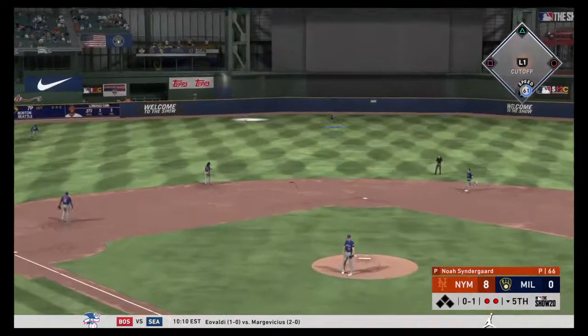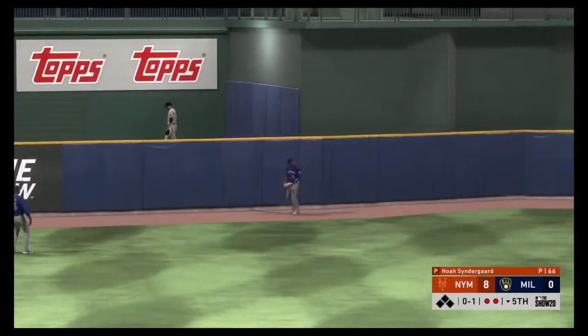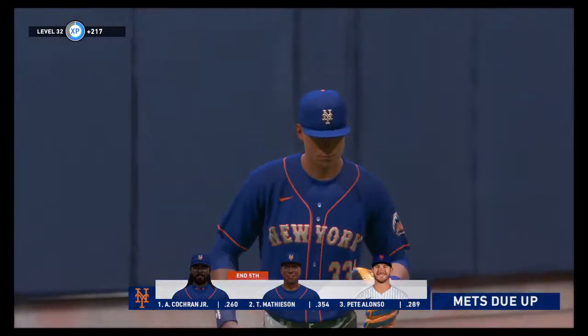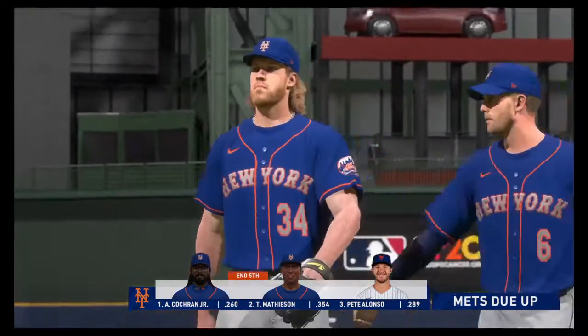High in the air and deep to left center field. A ball that's carrying. And he makes a nice catch on the track as that ends the inning. 3 up, 3 down for Milwaukee. They're on the short end of an 8-0 score.